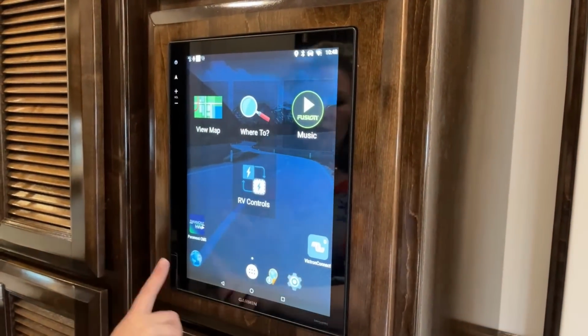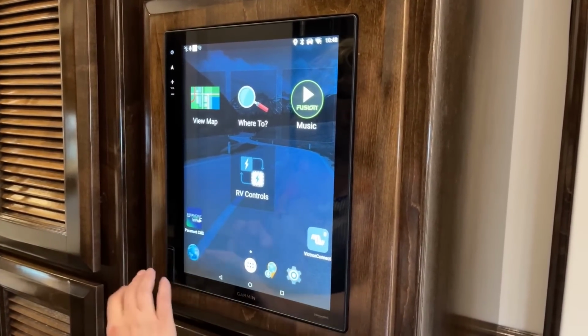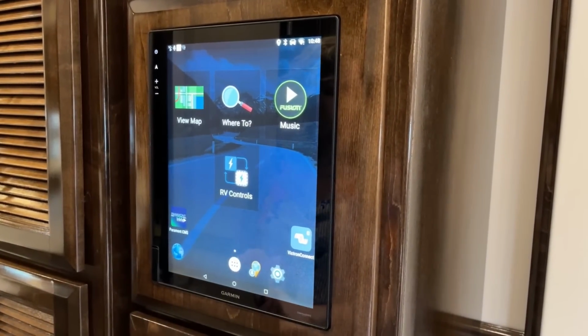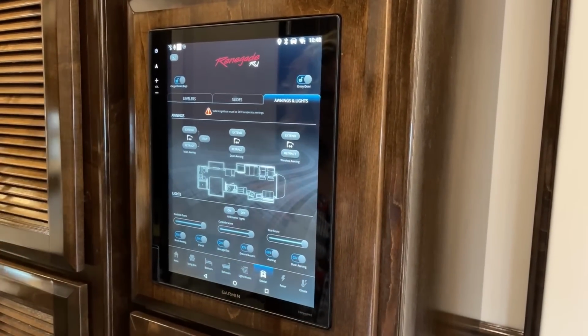So then here we have internet access, so you can see where you could tap into a Wi-Fi or something like that. You can check out your map. You can play music. This is connected to Sirius XM. And then here, these are your coach controls.